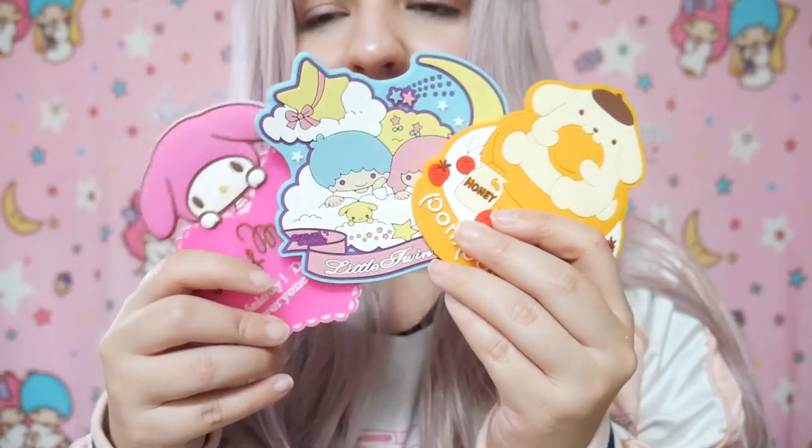I found the other coasters. So I got one from Pom Pom Purin. Super, super cute. And I got another one from the Little Twin Star. So cute, so I have three now.